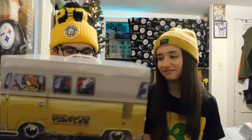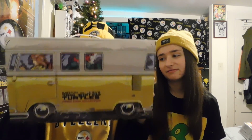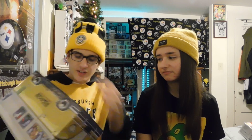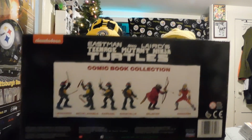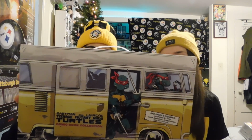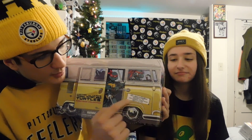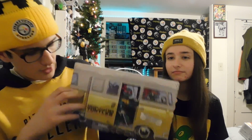The Walmart exclusive Kevin Eastman and Peter Laird's Teenage Mutant Ninja Turtle comic book collection of the Playmates classic figurines. And they're all right here in this bus. Show the bus around. It's really cool. It's beautiful. On this side, you got Raph. I don't want to block Emma, but you got Raph. You got Mikey. It says right here, includes six figures inspired by the 1984 original comic book. See bottom panel. It's awesome, guys.